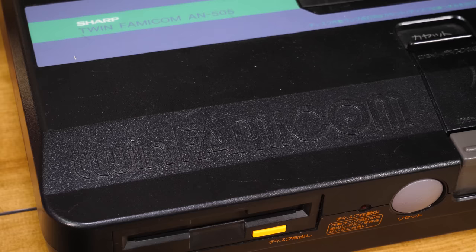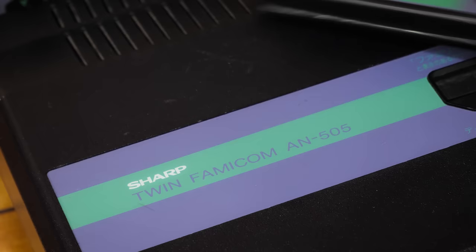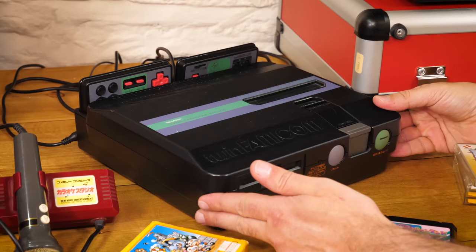Released in 1986, the same year as the disc system, this is the Sharp Twin Famicom. It integrates the disc drive into a more robust looking console, I really like the look of it, and it adds a composite video output. The Famicom only had RF. Sharp officially licensed this clone of the Famicom from Nintendo, so there's no funny business going on here, it's all above board and legit.